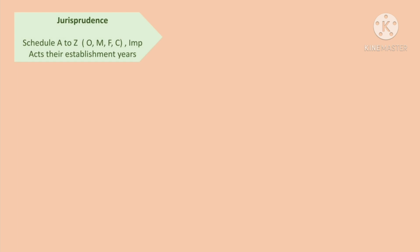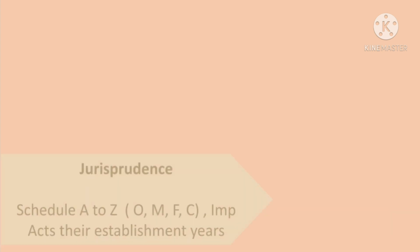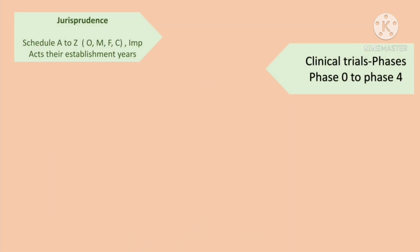Coming to the jurisprudence, schedules A to Z, O, M, F and C schedule are important. Within that, important acts and their establishment years. Clinical trials from phase 0 to phase 4. ICH guidelines Q1 to Q14.